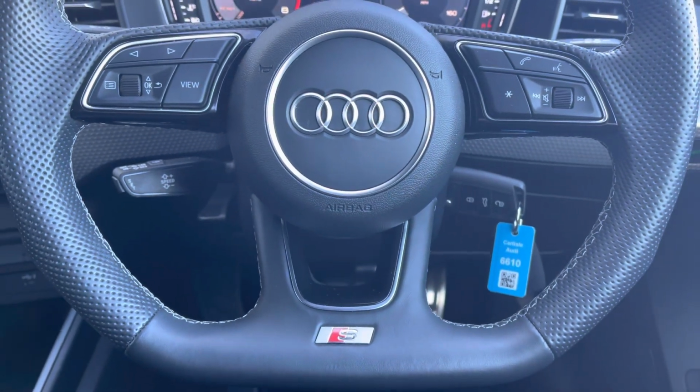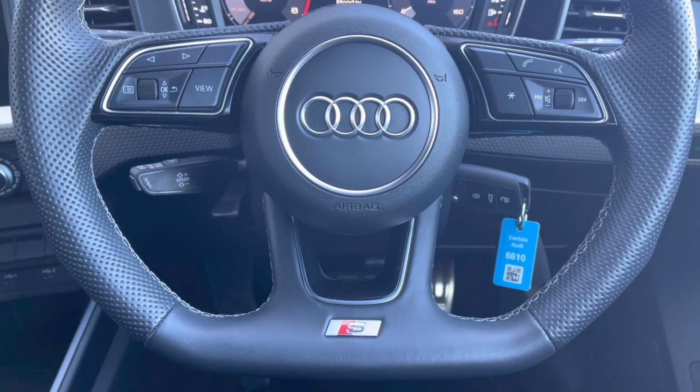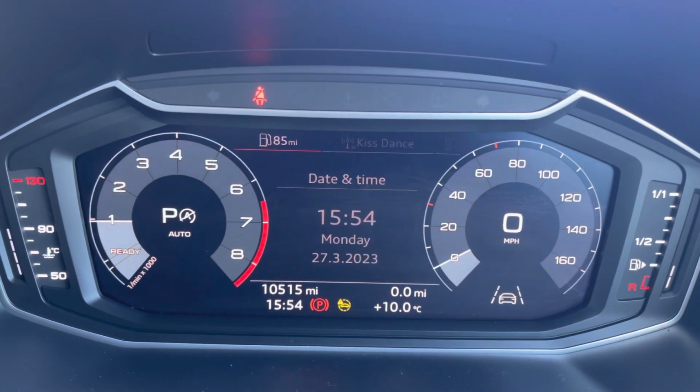Onto your leather multifunctional flat bottom steering wheel. Now on the left hand side you've got your display controls, on the right you've got your Bluetooth and audio. You have also got your cruise control located just behind the steering wheel, fantastic for those longer journeys. It's currently on 10,515 miles.